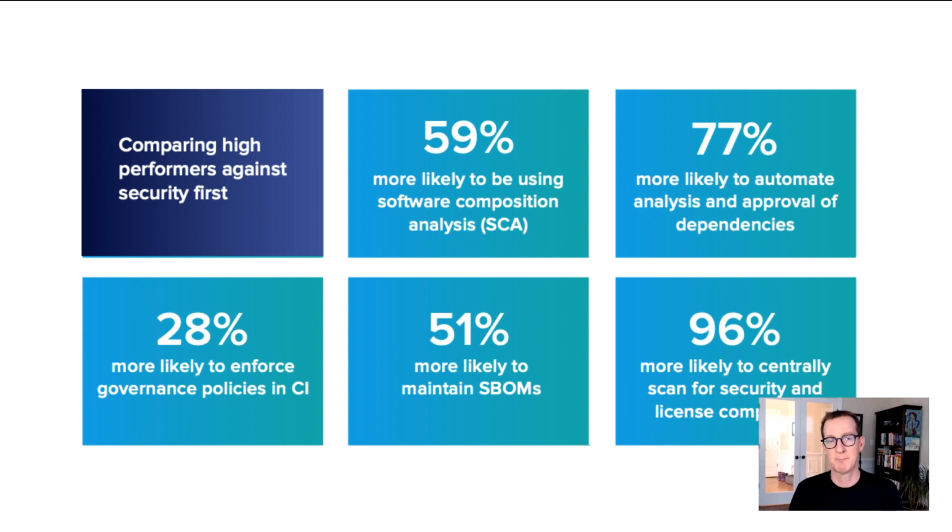And when we looked at comparing these two groups, one thing we saw is that the high performers were more likely to be using software composition analysis. So this is automating a review or analysis of the open source components within their environments to understand the quality and security of those components. They were more likely to automate the analysis and the approval of open source components within these environments. And they're more likely to build this automation and use of the SCA tooling into continuous integration.